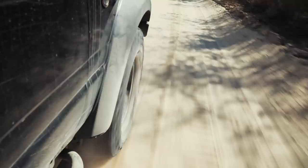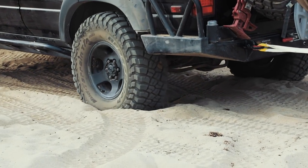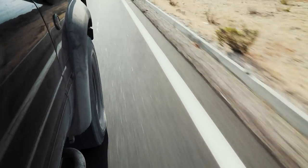Now, we've had the KM3s on our rig for months. We've been part of the BFG R&D team providing feedback about how the tires are operating in the wild, but we got this saying, don't talk about it, be about it. And so we wanted to get real experience behind the KM3 tires before we did any kind of review. So what have we done?